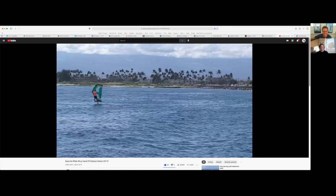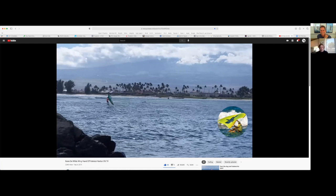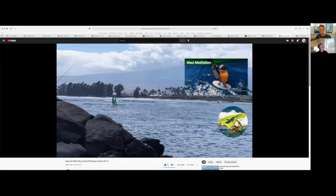Yeah, this looks like you just had to get out to the wind line, pump out to the wind line, and then it was windy enough out there, huh? Yeah, it was probably like sub 15 that day. And back on the Generation 1 wing, that was pretty light wind. Yeah, that's cool.